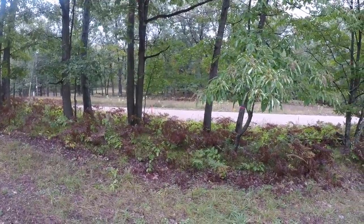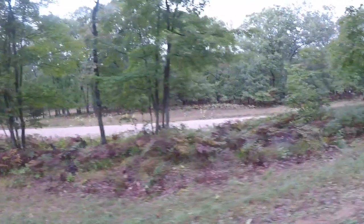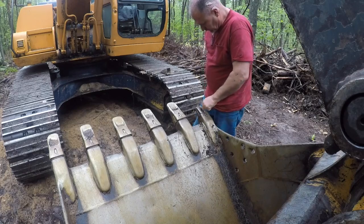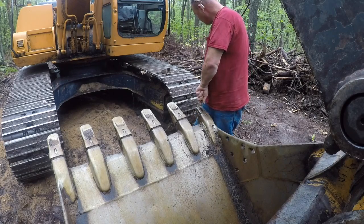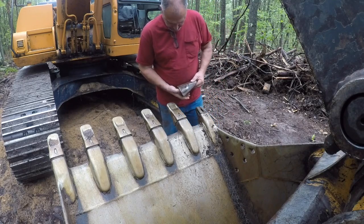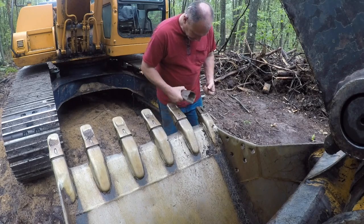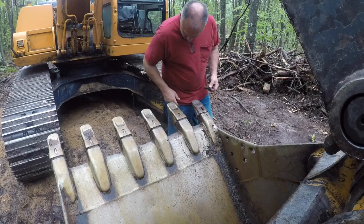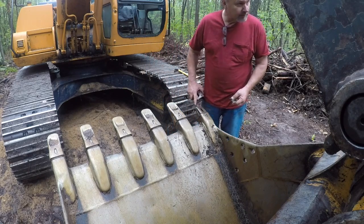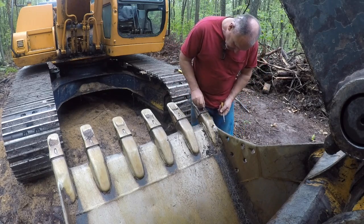Right there. So let's go put that tooth on and go back to work. This one's a little shorter than that, but it's better than what I got. So these are super hard steel and these aren't, so you want to keep a tooth on here, otherwise you wear this holder off and then you got more problems.